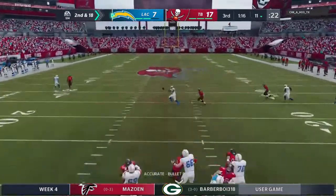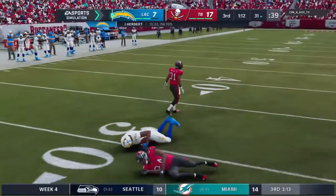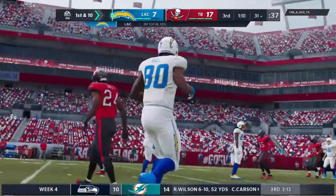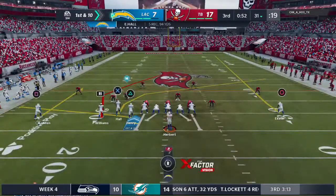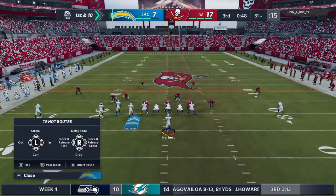From the shotgun, here's Herbert. Over the middle, complete. That's Hall. And he's got it past the 30 before he's hit and dropped. 19 yards to pick up there. Move the chains. First down. Under a minute to go in this third quarter as they come up 1st and 10.